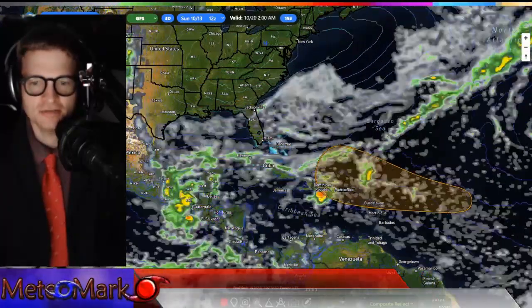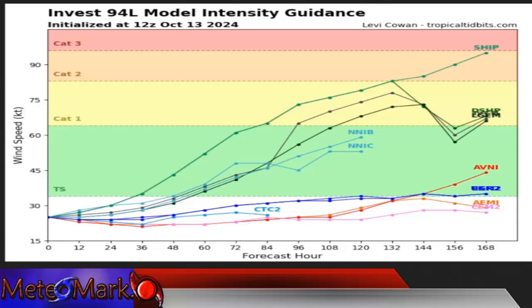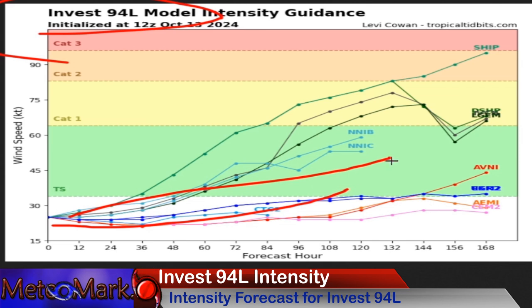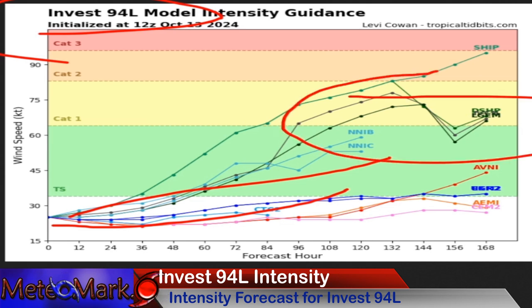Let's continue. So looking at our intensity guidance here for Invest 94L, you can see most of the models keep this right around tropical depression, tropical storm until after about 4 to 5 days here. Then it starts to develop it into a potential Category 1, with the SHIPS model bringing it up towards a Category 2.